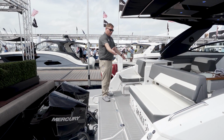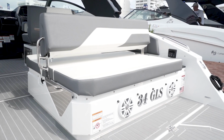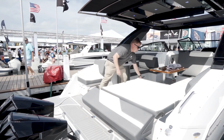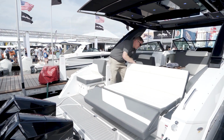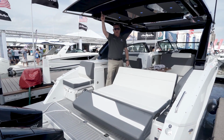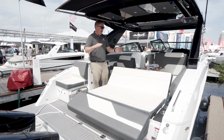Then we have two transom seats, port side, starboard side. The starboard side converts into a sun lounge with this becoming the backrest for sunbathing, and then we also have an overhead shade as well to get out of the sun or in the shade.